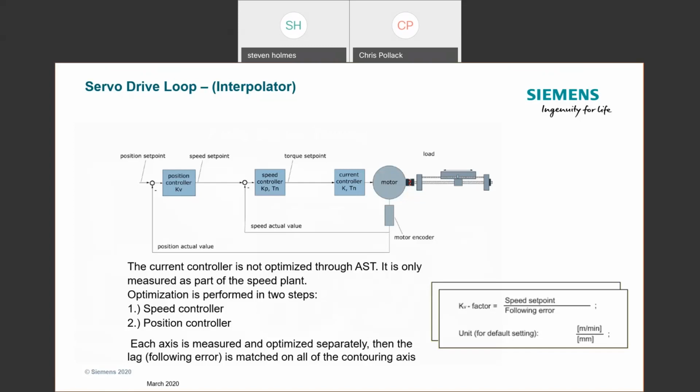The KV factor is determined by this simple equation on the right, which is basically the speed divided by the following error. That gives us the KV factor, otherwise known as the gain for that axis. The following error is nothing more than the difference between the nominal position value and the actual position value of the active measuring system. What we mean by that is the nominal position is where the machine should be, and the actual position is where the machine really is.